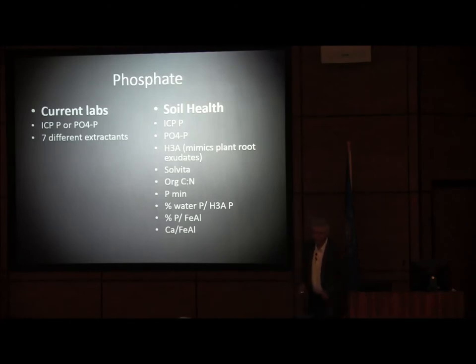But he's used three different extracts on this, H3A, and I have a slide that shows that a little bit later, but they're 3 of the plant exudates that he said are very important in all plants, and that's what we use. Then he's got Solvita, the organic carbon nitrogen ratio, phosphorus mineralization, some of those things down there.